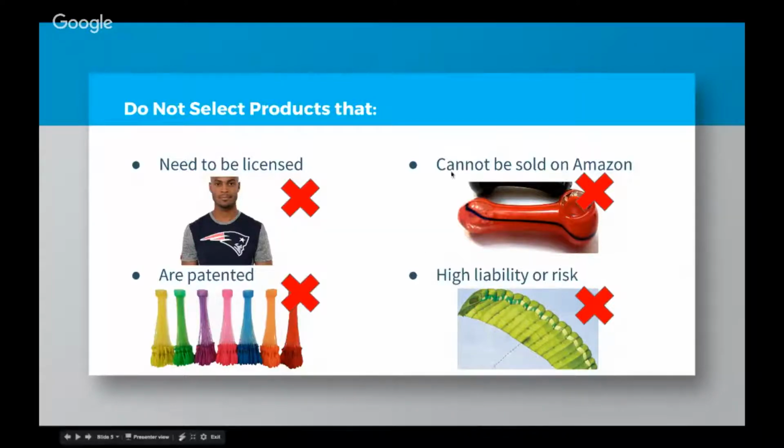I took this picture off of Amazon.com. This is a pipe that we all know is supposed to be used for marijuana, even though on Amazon it was marketed as an incense holder or something. If you check back in 2 weeks, this product probably won't be on Amazon anymore. So I recommend you don't sell it, because they're smart people. They identify products like this. And then I wouldn't sell anything with high liability or risk. My example here is a parachute. That would seem pretty dangerous.